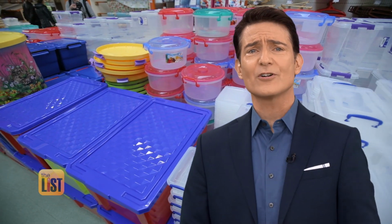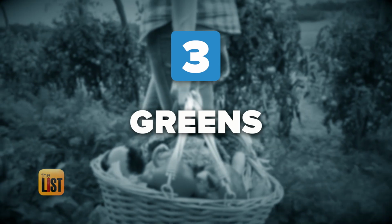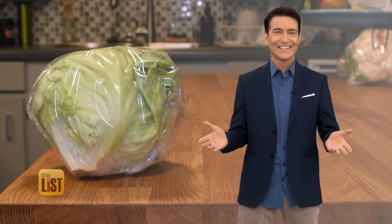Okay, the next food storage trick, greens, with one exception. There's not much you can do for lettuce. Which is why I never get ahead. Get it? Ahead of lettuce?